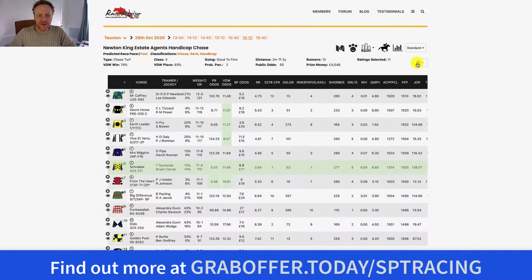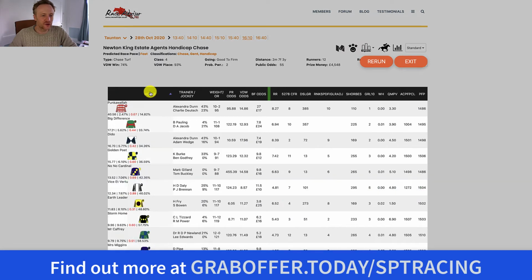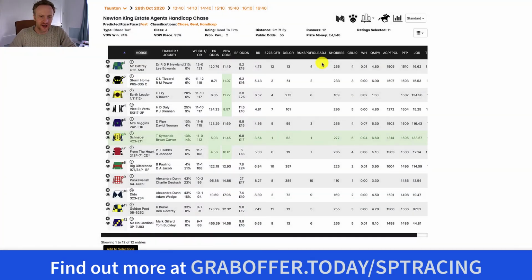Now the simulation's finished. I'm going to jump back in. First of all, we notice it's carrying 11 stone today. It's actually set to carry 11.5, but there's a jockey allowance. You can see here I'm hovering over this weight figure. There's a jockey allowance of 5 pounds, so it's actually carrying 11. So not too bad. Let's jump back into the results of the simulation, and we can see Schnabel's actually top rated from that Monte Carlo simulation. It won 71.98%, or 72%, of its pairings during the simulation, which is very, very high.